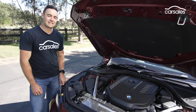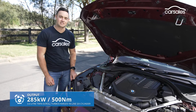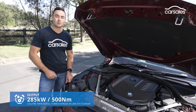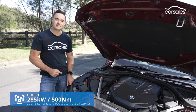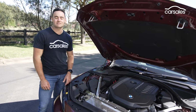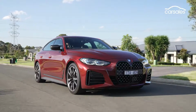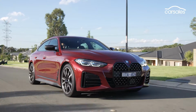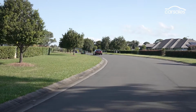The M440i inherits the latest incarnation of BMW's twin-scroll turbocharged 3-litre inline 6. Now power is up 45 kilowatts on the predecessor, while torque is up 50 Newton meters on a band between 1900 and 5000 RPM. The world might be changing, but Beamer's inline 6 for me is as relevant as ever. The M440i now shuffles drive to all 4 wheels via an 8-speed torque converter transmission. Crucially, it also gets an M Sport differential as standard.